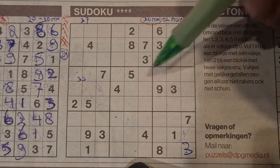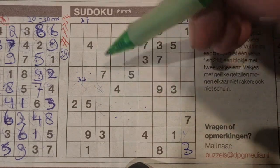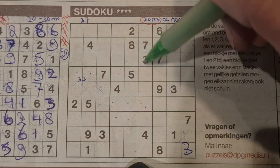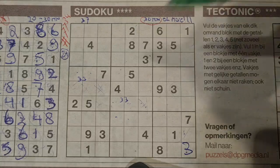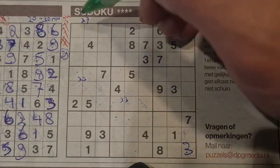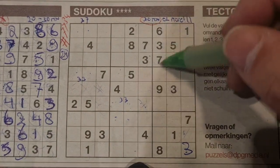Oh, no. 3 in the middle row, so in the row below, the only places left for the 3 should be here, here, or there. We have a 3 in this column. No 3 there, 3 could be here, could be there. No. Same for here. No, I cannot continue with the 3. I need to wait. How about the 7?